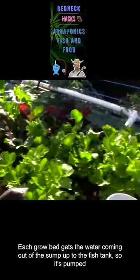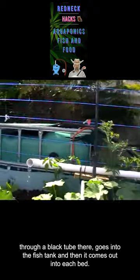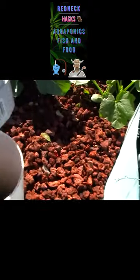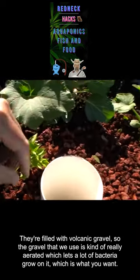Each grow bed gets the water coming out of the sump up to the fish tank, so it's pumped through a black tube there, goes into the fish tank, and then it comes out into each bed. They're filled with volcanic gravel, so the gravel that we use is really aerated, which lets a lot of bacteria grow on it, which is what you want.